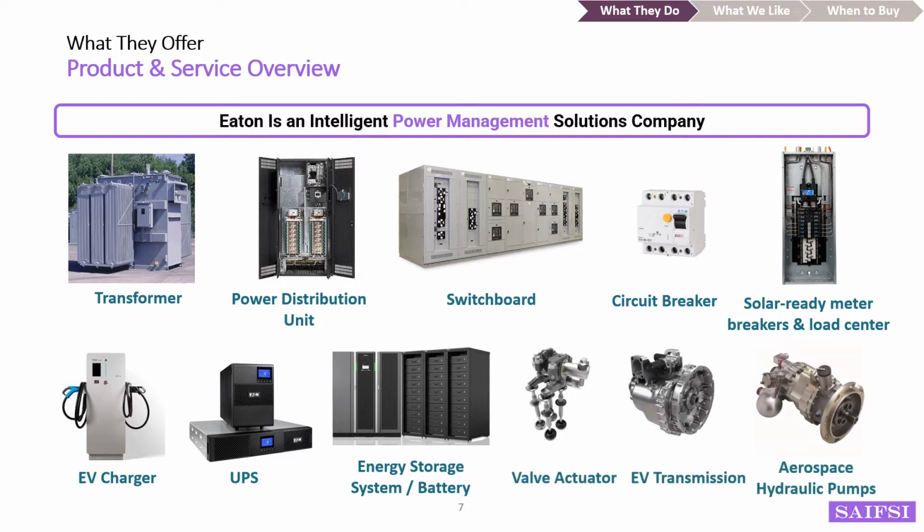Interestingly, Eaton started in 1911, in the early 1900s, as a component manufacturer for trucks and automobiles. It started producing gears, clutches, transmissions, powertrains, etc., that are like the beating engine of your car and automobiles. So those are some of the other products that Eaton plays in.